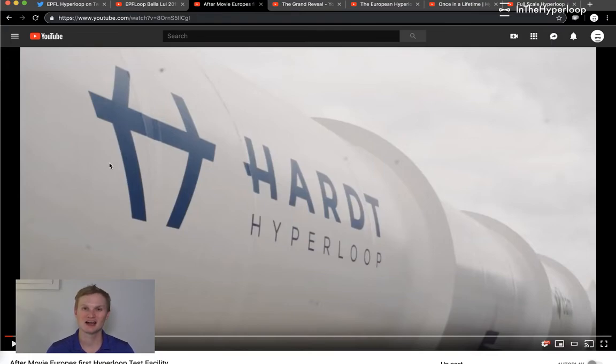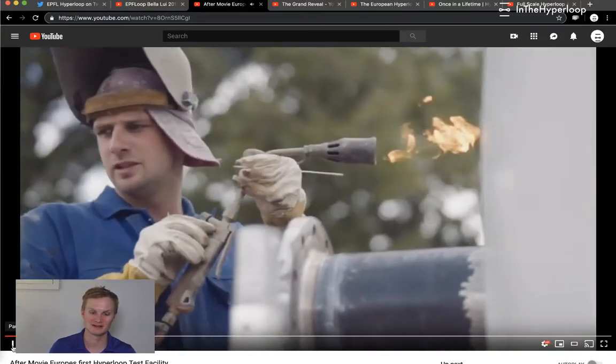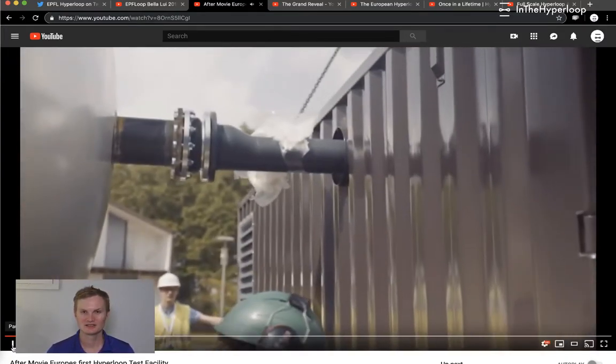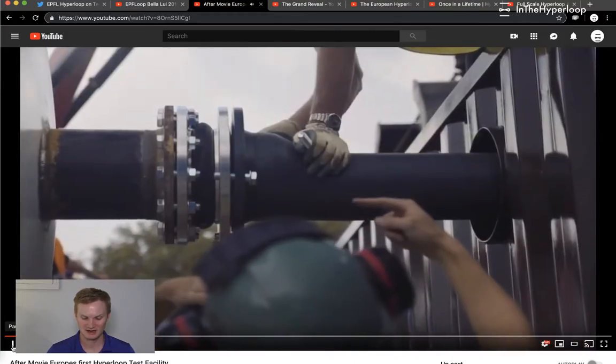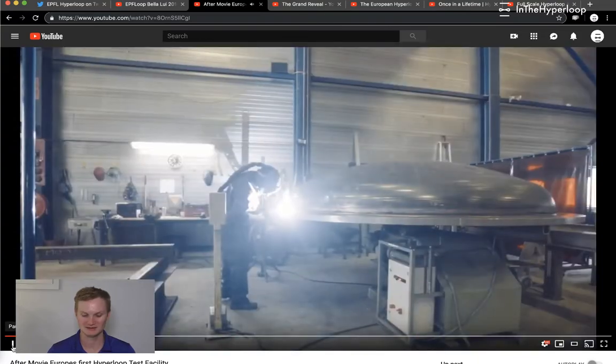Next, HARDT Hyperloop revealed this aftermovie from their big grand reveal yesterday of their pod and the switch mechanism, so that the pod can change directions in the tunnel to go down other loop tunnels. And it really shows the partnerships in this video of BAM and Tata Steel.